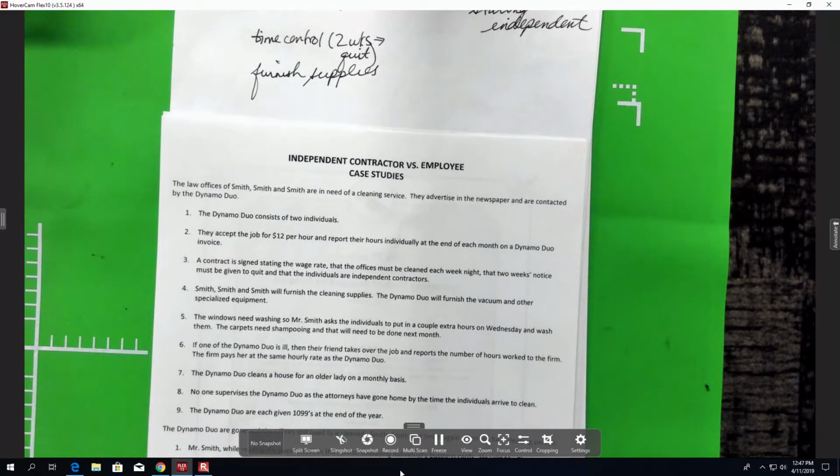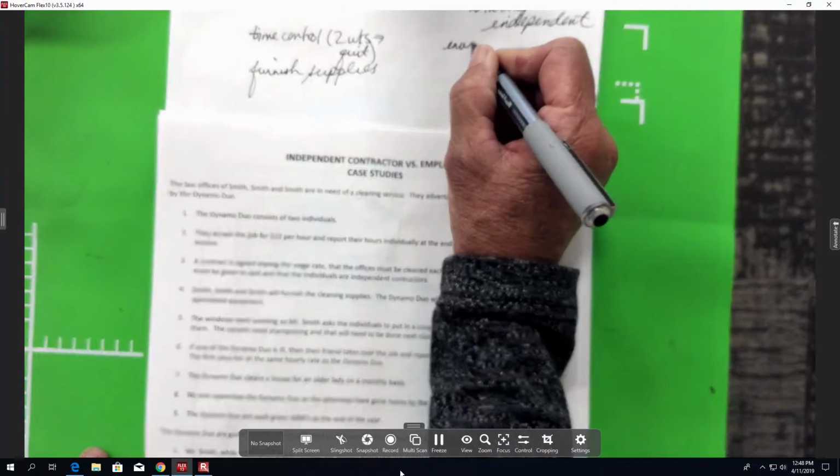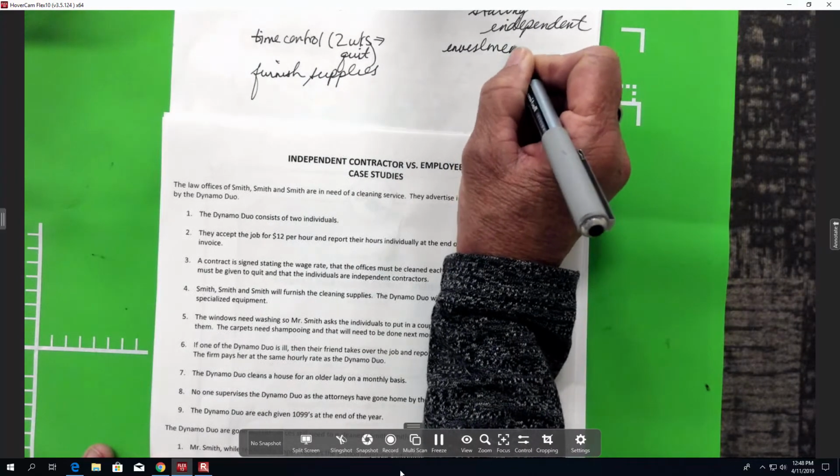For those of you that aren't accountants, the vacuum is called a fixed asset or a capital asset. And that generally requires an investment of some sort. If I'm buying vinegar and borax and green cleaning supplies, I'm spending $20 a week. If I'm buying an industrial vacuum, that's an investment. I'm probably paying a couple grand for it, right? So I'm going to call this investment in equipment or investment in fixed asset.